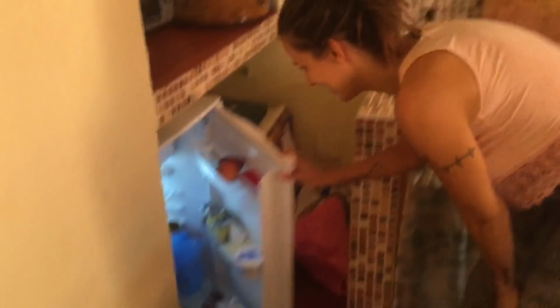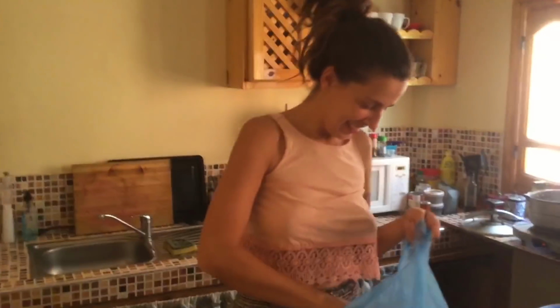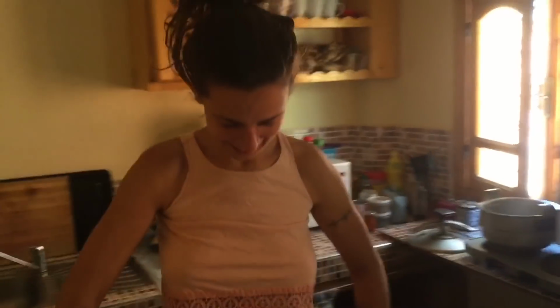What do we have in the fridge today? What's in the blue bag? Take it out. Take it out. What do we have? It looks scary. What is it? Oh no. Oops. It's a crab. Scary. You're gonna make it.